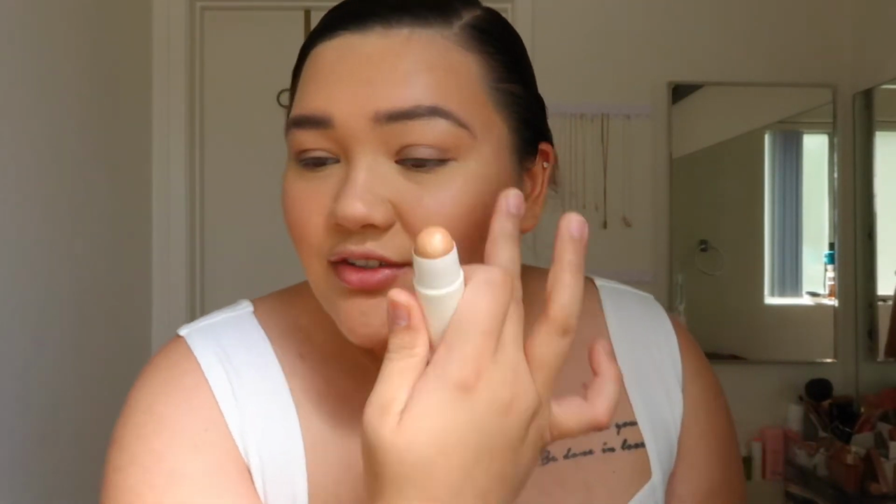And then my Cupid's bow. And then I like to put a lot at the tip of my nose. So there's the highlighter. I think it's really nice. It has a nice glow to it. It's nice for natural everyday, which I feel like is the whole thing that Merit's brand has going on, nice and natural.